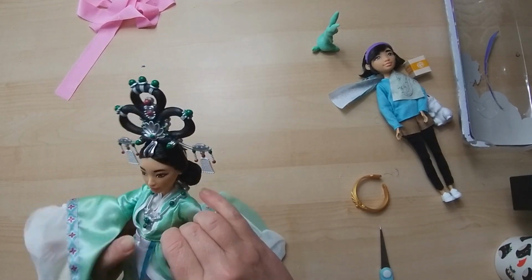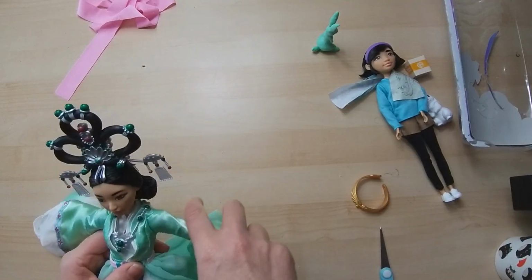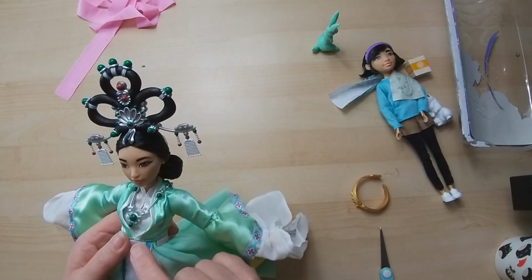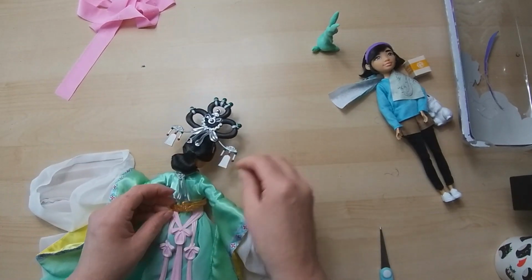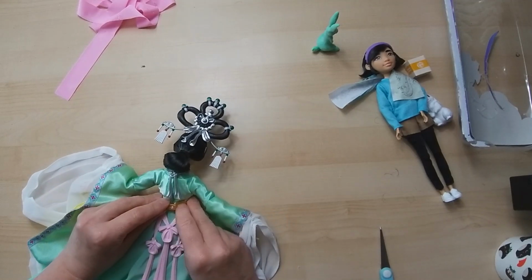So let's pop her bracelet, can't think of the word, what am I thinking of? Belt, back on. I mean, these, I can see the different layers. We've got two layers here, the bias binding here. She has definitely got some quality to her. I think the price I paid was good, and I think she was worth that price.